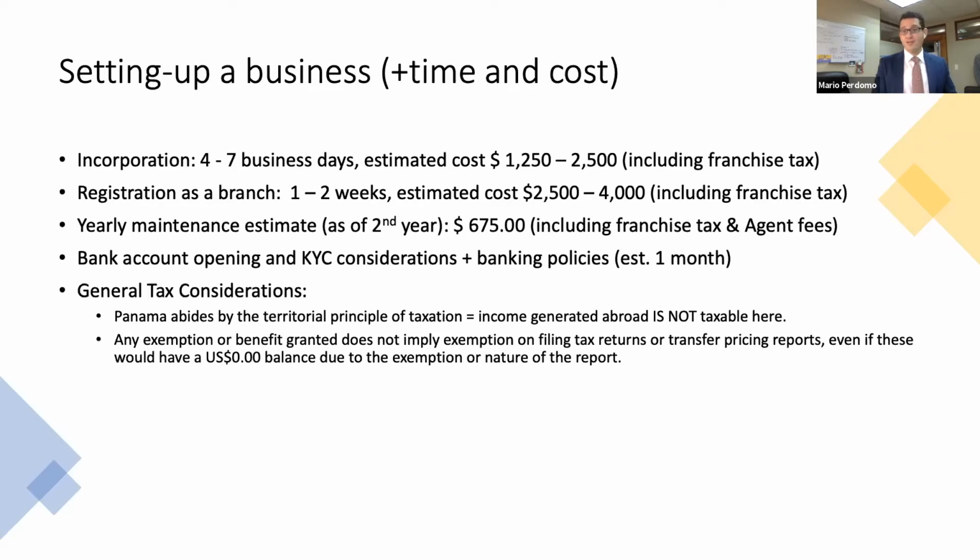So even though you have an exemption, you have to procure the necessary certification attesting to that exemption and then submit your filings to the tax authority, even though the balance might be zero, or even if you're just reporting on transfer pricing, for example. You have to comply with the obligation to submit your filings on the scheduled basis of each tax or report. So let's go into a little bit on taxes.